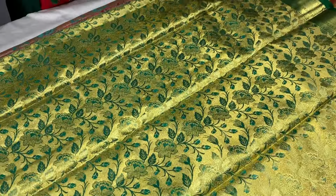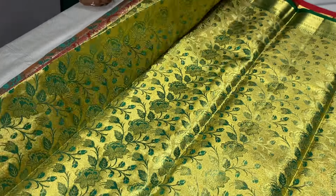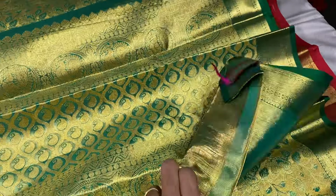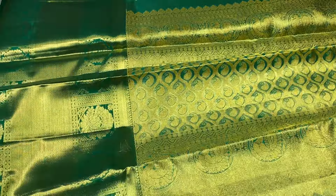Green combination with golden warp. Tested zari is used for the golden, which is half pure, it's not full pure. Only copper is completely pure. Silver and gold are half tested, half pure. Very beautiful green combination with golden zari in the pallu. Beautiful Kanchipuram pallu it is. And we have plain blouse piece, tissue blouse piece with green and gold combination.